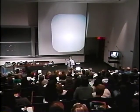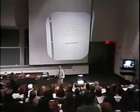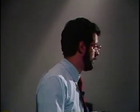Now, that relationship between the electric and magnetic field is here. These are the only equations I'm going to show you. I have to pay homage to a gentleman named James Clerk Maxwell. He was the one that put all these equations together in the 1800s.